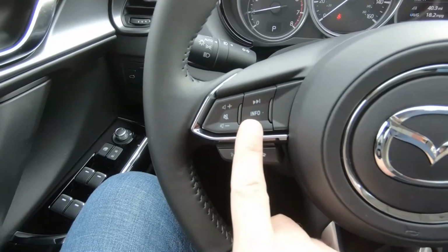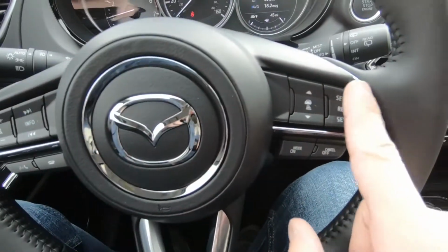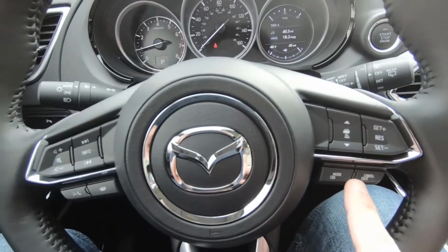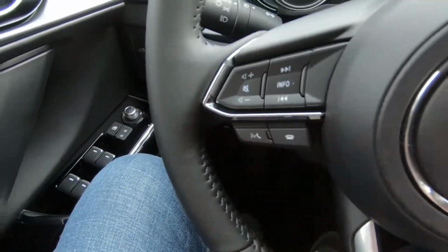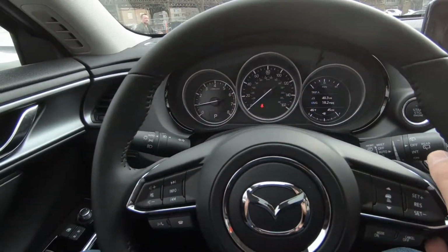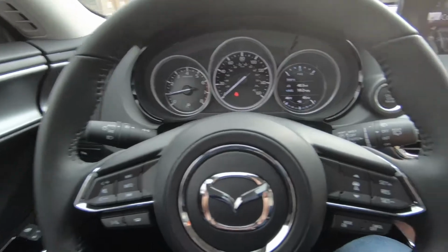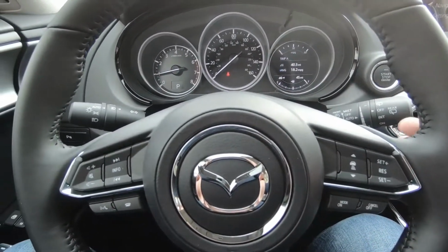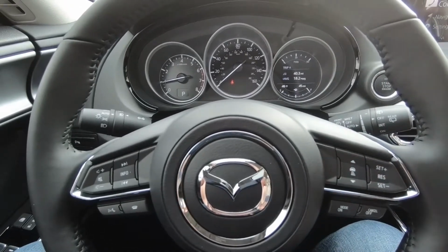You have the media controls here on the left of the steering wheel, and you have adaptive cruise control options on the right of the steering wheel, as well as the Bluetooth controls, and overall you have a nice design here. No paddle shifters, which is kind of a unique thing. A lot of cars get the paddle shifters. I guess you can get them on the upper trims.